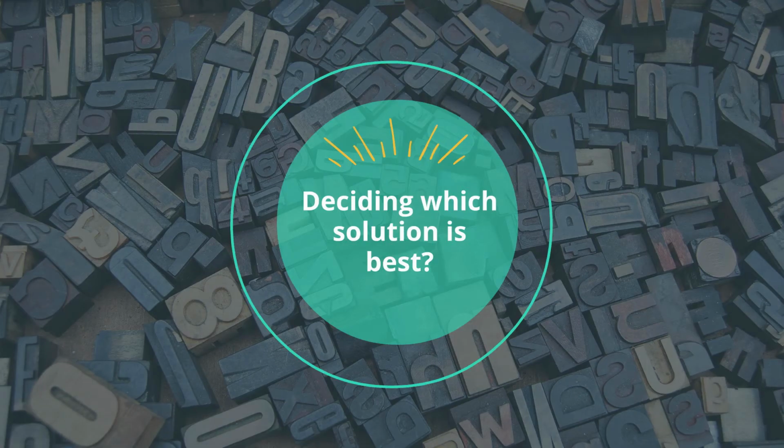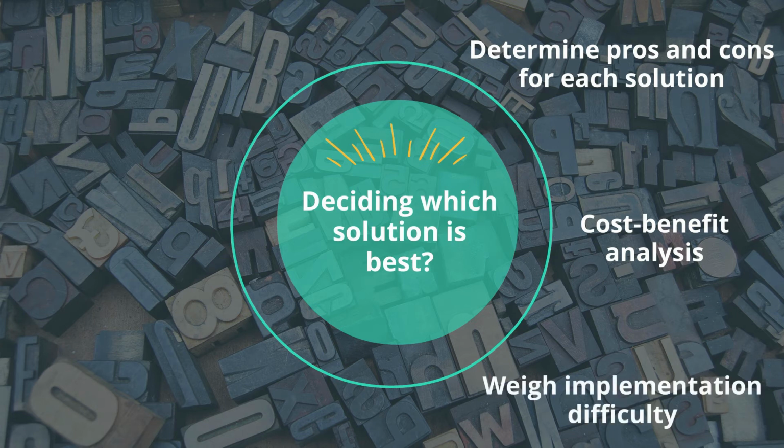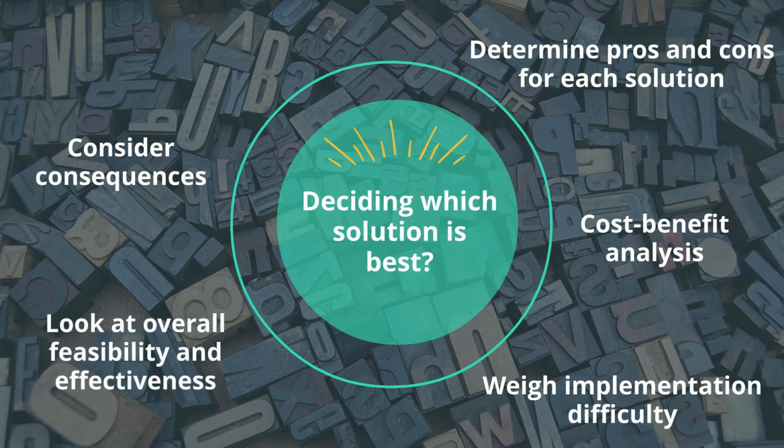How to decide which solution is best? Determining the merits of each idea can be done a number of ways, including: determine the pros and cons for each solution. Perform a cost-benefit analysis for each solution. Weigh the difficulty to implement each solution to determine its chance of success. Consider the consequences of the solution. What are the impacts to the organization or individual with this change? Look at overall feasibility and effectiveness for each possible solution.